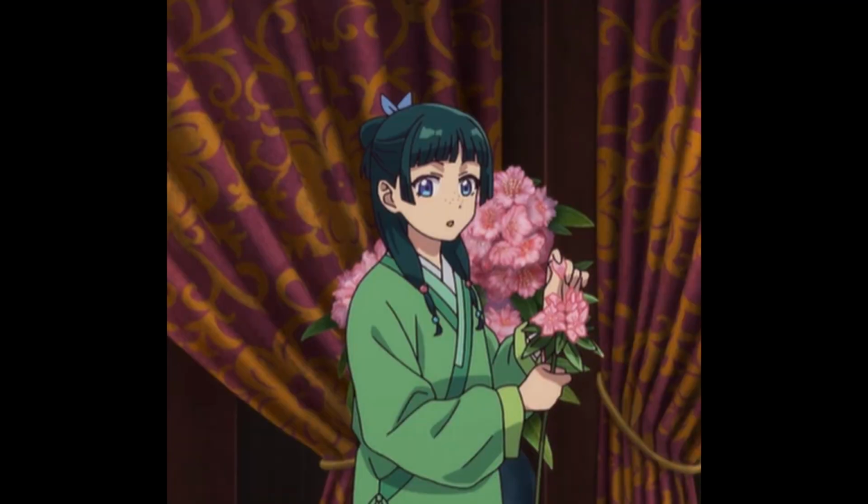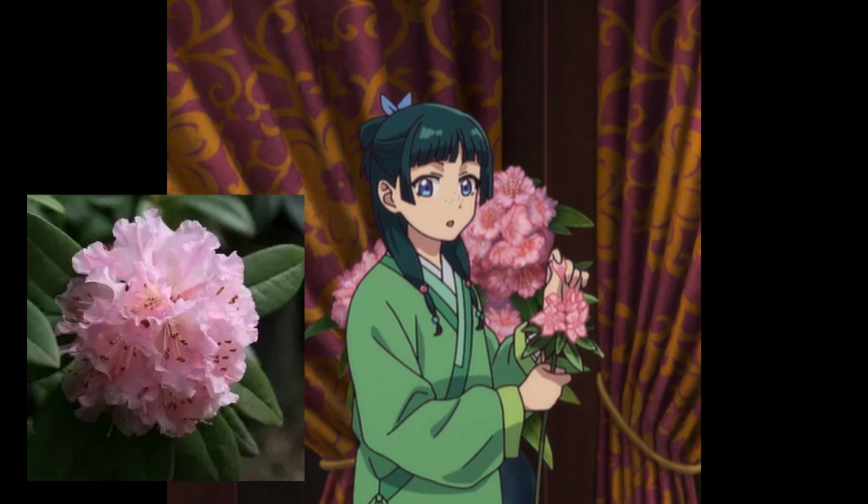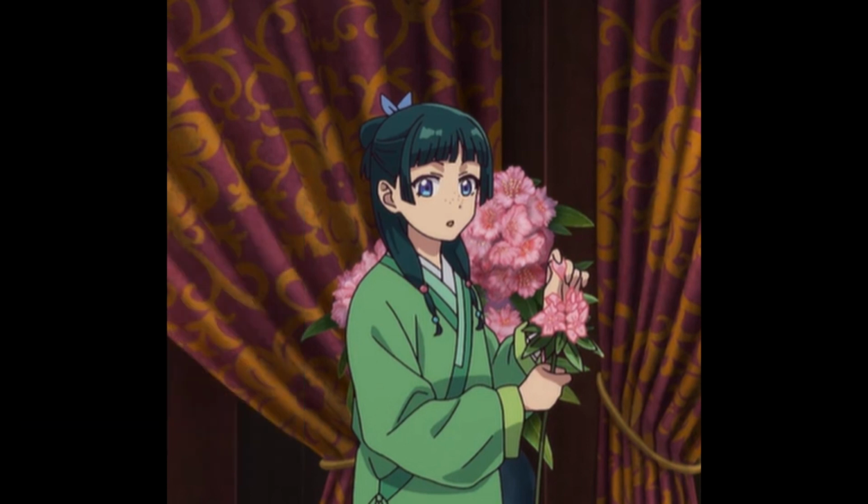And lastly, I want to talk about some plants that showed up. The first one is the plant that Mama was eating. Once again, that's a rhododendron, a very popular house plant and orchard kind of plant in Asia, in China in particular. And Mama was actually absolutely right. That thing is poisonous. If you eat it, or if you have herbivorous pets and your pets eat it, they're gonna be hurt, well, depending on who ate it.